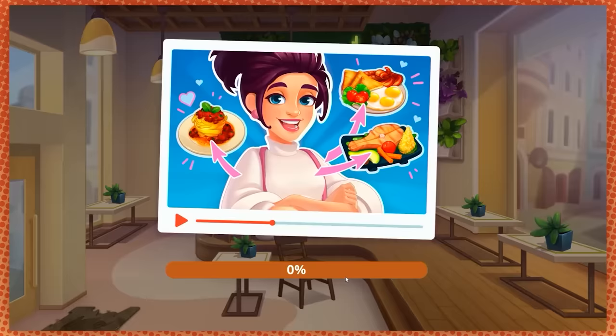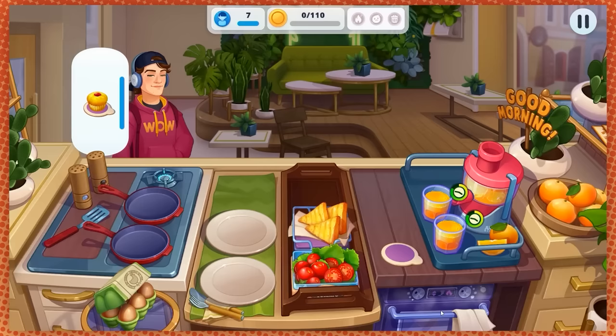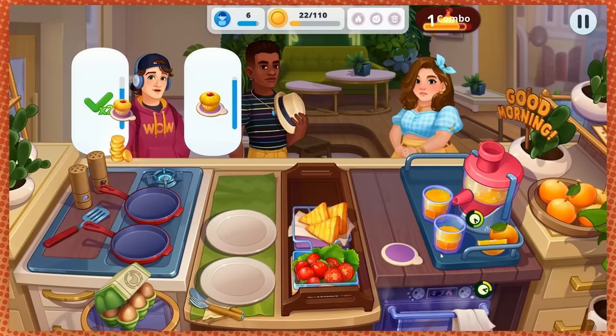Let's get another. Oh, cupcake? What the fuck is this? Oh, God, you gotta make cupcakes, dog. Nobody told me about cupcakes. Oh, this is... I'm just gonna come out and say it. This is a fucking nightmare. Oh, God.